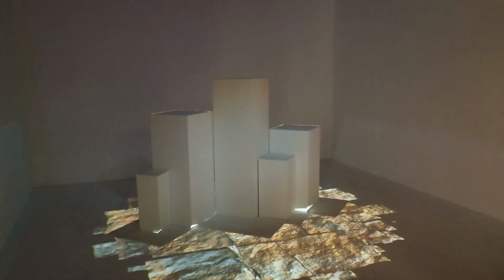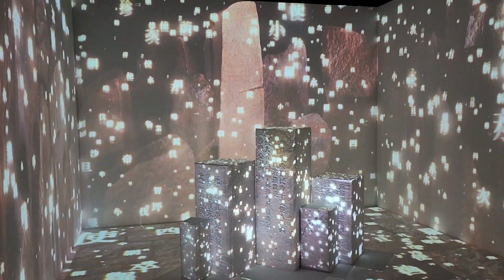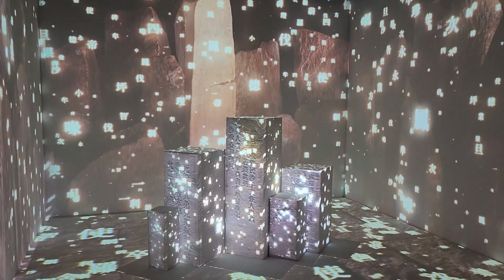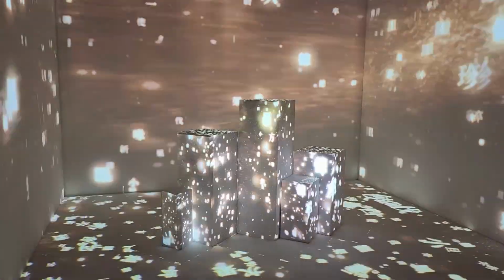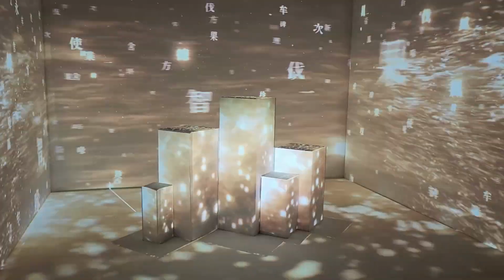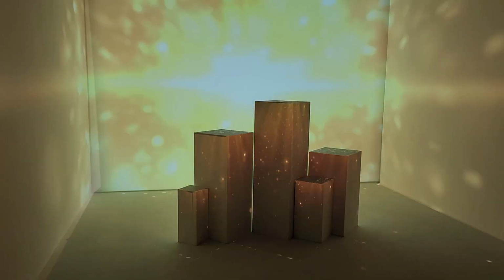Oh, I don't know what this is. Oh, this is super cool. Wow, you can see all the projectors, but they have this basic... wow, that is so cool. And I know that this is supposed to be a representation of the museum of the past, but dude, technology is super cool.